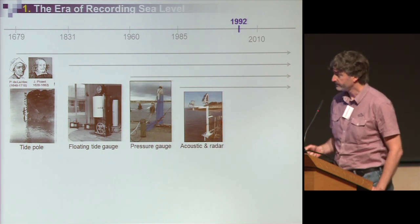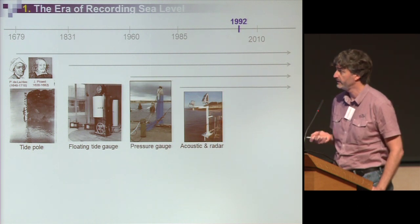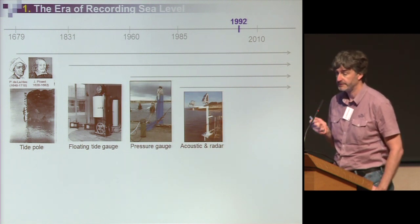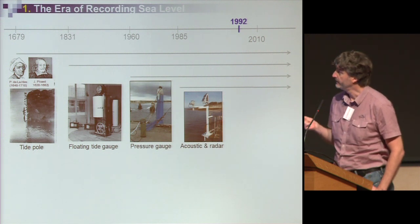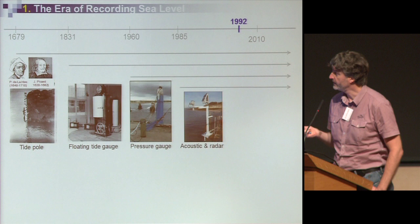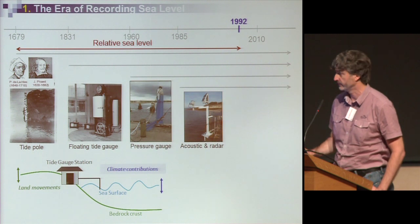Well, according to David Cartwright, a UK scientist, in his Tides, A Scientific Story, the first available records of sea level were performed in 1679 with a tide pole, as pictured here. The first automatic recording tide gauge is credited to Henry Palmer in 1831. I will not enter into the details of these techniques, but underscore that whichever the technology, the tide gauges are measuring the sea surface height with respect to the ground upon which they are grounded.